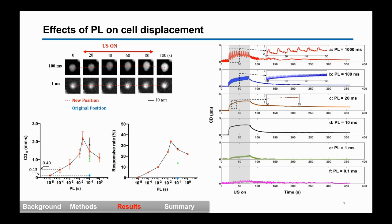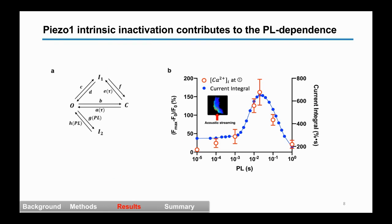We calculated the time integral of cell displacement and found it reveals a biphasic dependence on pulse length, with a distinct peak at 20 milliseconds, which resembles the profiles of the response rate of Piezo1 transfected cells at different pulse lengths. We have also adapted and modified a four-state model describing Piezo1 kinetics in electrophysiologic measurement.